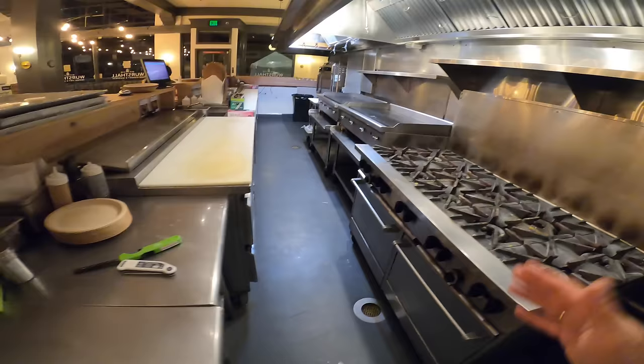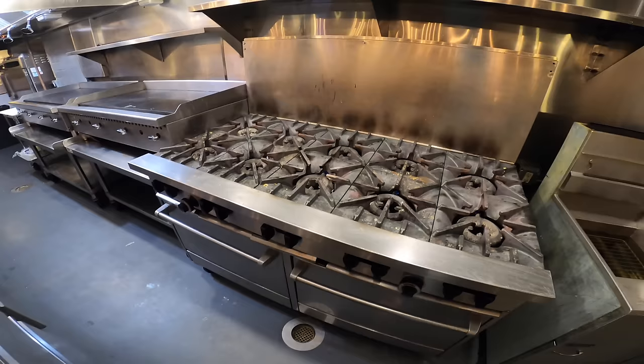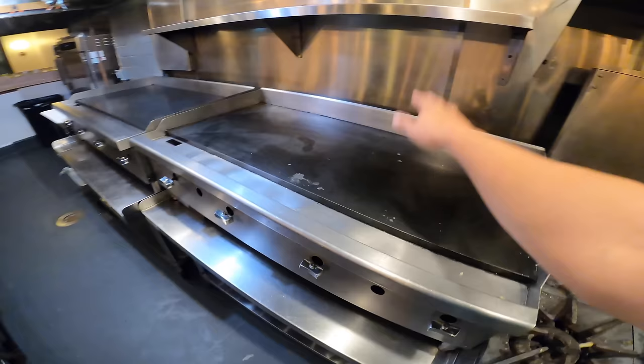Now, on the line, there's various stations. So on this line, we have saute station here, which has all these burners, although currently with COVID, we don't really have many dishes coming off of saute station. So this is mostly used for prep. But here, this is where all of our smash burgers come from, our impossible burgers. Down here is where our sausages come from.